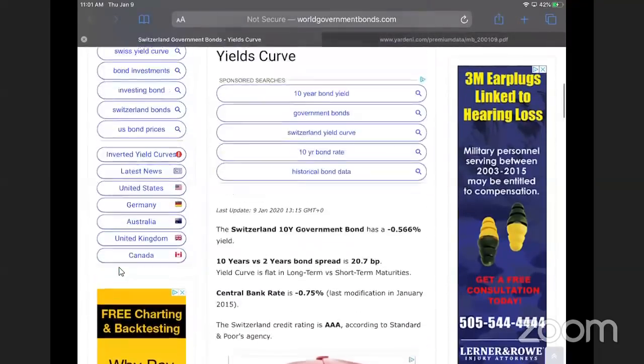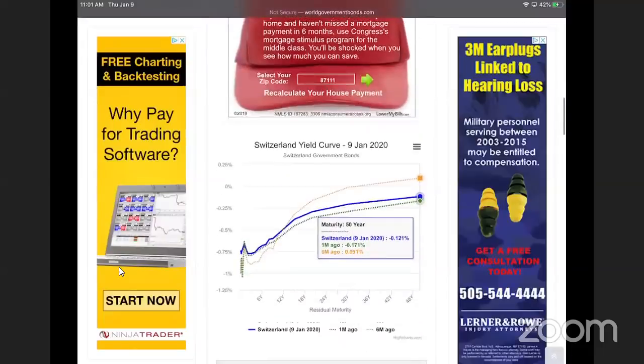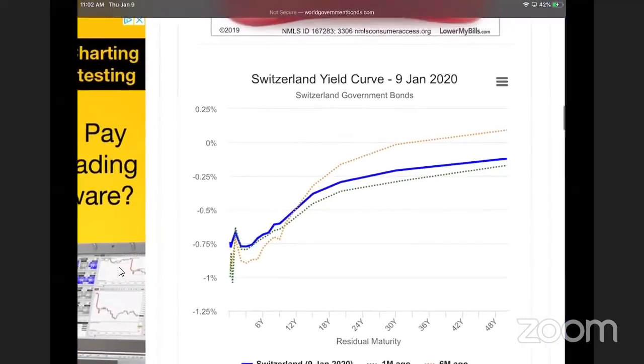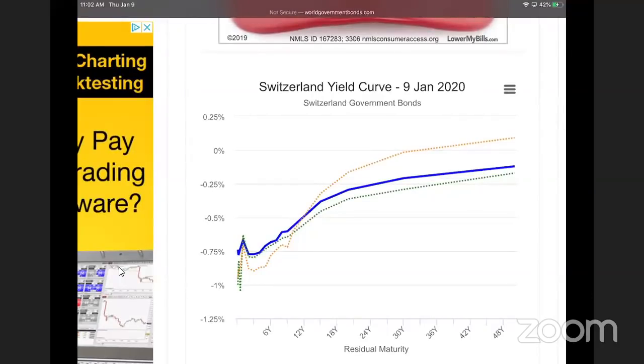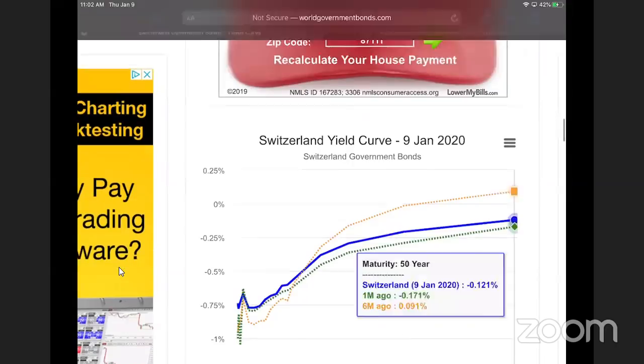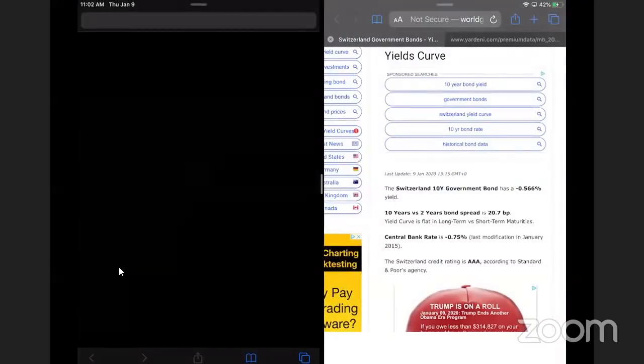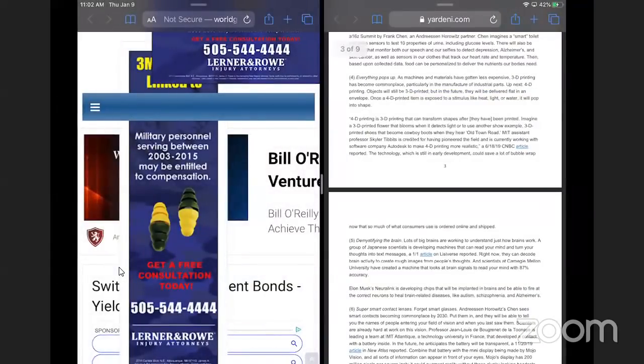Okay, now we're looking at Switzerland, another big bond issuer. From a month ago, its yields are rising. However, from 6 months ago, they had dropped. And Switzerland was actually one of the first to do a rate hike most recently after being in negative yielding bonds, which could signal a shift in central bank policy.